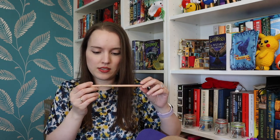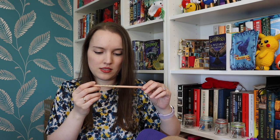Oh, we have a pencil which says California Academy of Sciences. I cannot. Oh, this says science. Okay, this is really hard to read.